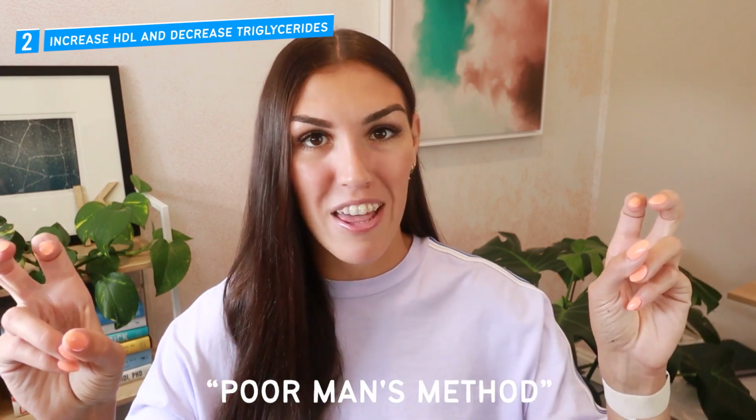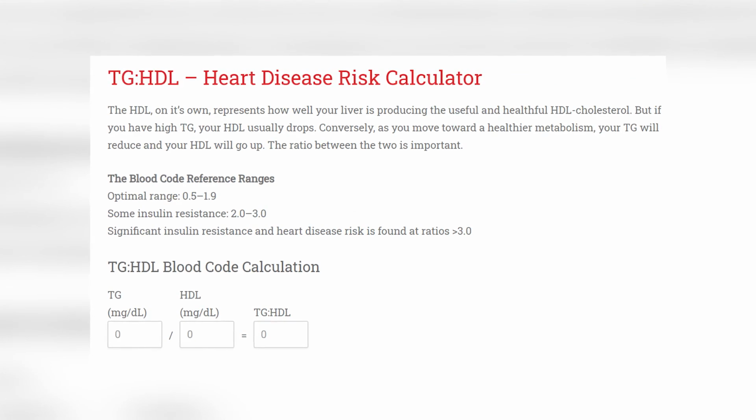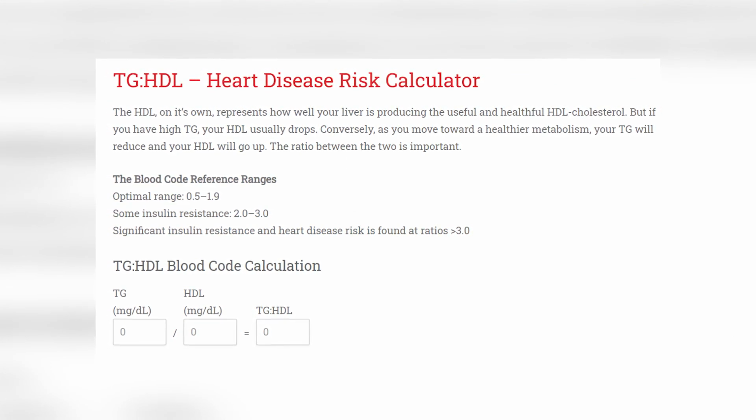Number 2, increased HDL and decreased triglycerides. This is probably the best way to test for insulin resistance besides getting a fasting insulin test. Ben Bikman actually refers to this as the poor man's method for testing insulin resistance. If you have low HDL and high triglycerides, this is a very strong indicator of insulin resistance.